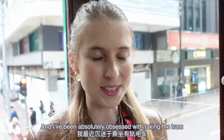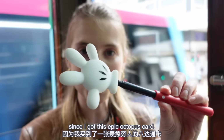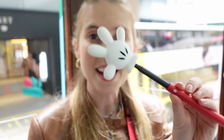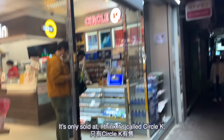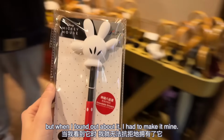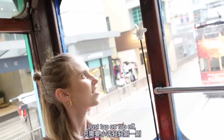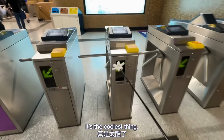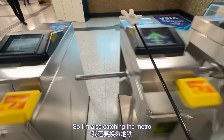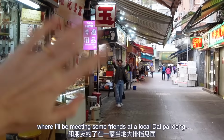And I've been absolutely obsessed with taking the tram and just any kind of public transport, to be honest, since I got this epic Octopus card. This is a transport card. It's a limited edition one, only sold at, I think it's called Circle K, but when I found out about it, I had to make it mine. It is extendable. I mean, check out how long you can get that. Just tap on, tap off. It's the coolest thing. It makes public transport fun. I'm also catching the metro because I'm heading over to the Kowloon side, where I'll be meeting some friends at a local Dai Pai Dong.